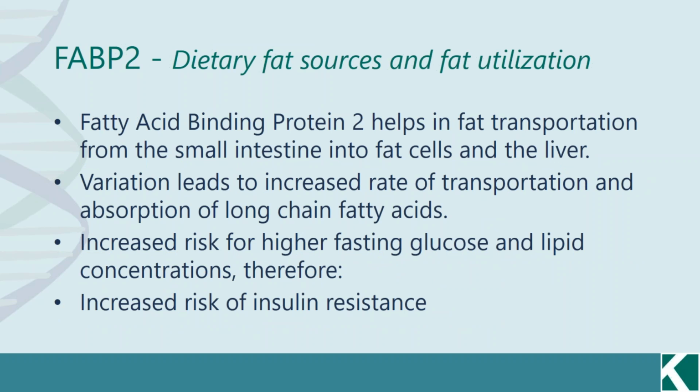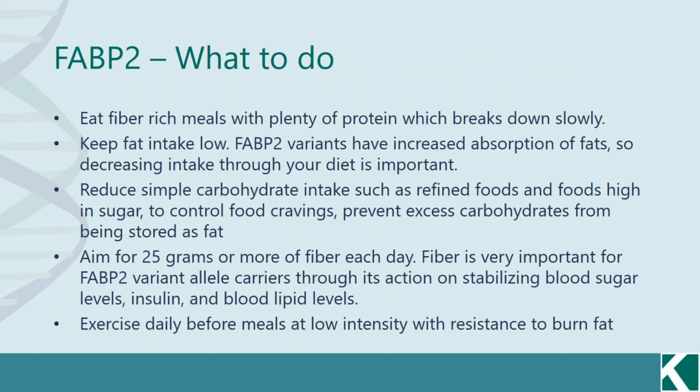FABP2 is a gene that encodes for a fatty acid binding protein. Patients with this risk allele will have an increased binding affinity for long-chain saturated and unsaturated fatty acids by twofold. This increased absorption can lead to a higher risk of developing insulin resistance. Patients with this risk allele need to be very cautious of their carbohydrate and fat intake. Instead, they should consume calories from protein-rich foods that are also high in fiber. These patients benefit greatly from frequent low-intensity exercise.